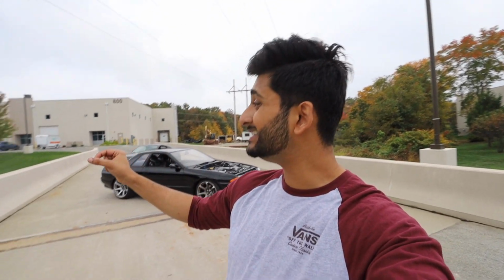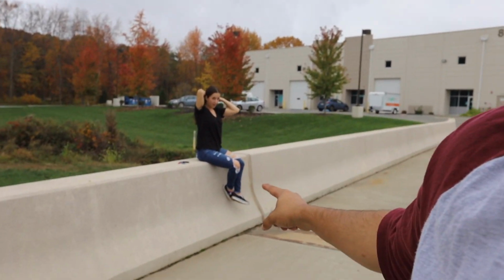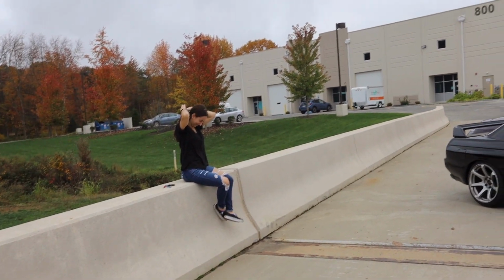And once we have the oil leak figured out, then we'll go out and actually race Amanda. Amanda's talking trash, saying that I have an RB26 that doesn't push over 500 horsepower, so we're gonna race her and we're gonna dust her. Hopefully, if my car doesn't blow.